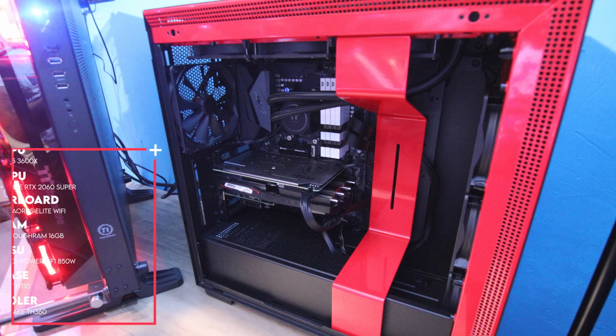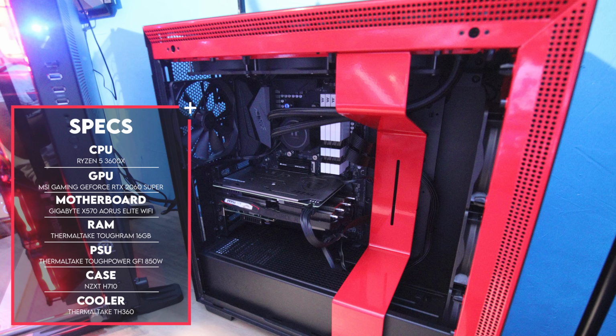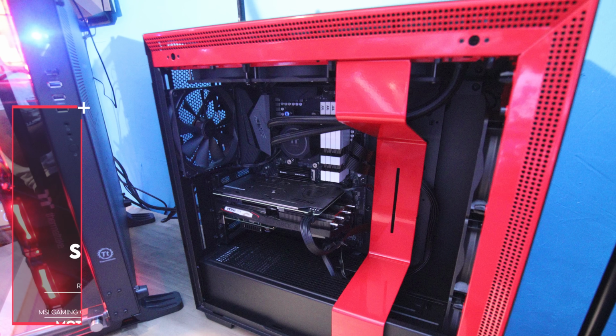And finally, we got the streaming PC inside the H710, which isn't water-cooled, which is okay because the only purpose of this PC is to capture the gameplay.